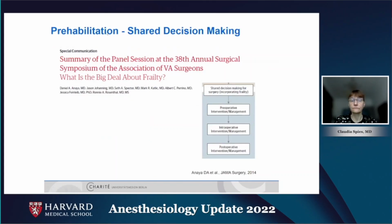On the prehabilitation, it's also based on shared decision making. So the summary of the surgeons already said what's the big deal about frailty. I think it's important that we have a shared decision making process for surgery and anesthesia. We have a preoperative and interventional management, intraoperative and postoperative management, and this is important to improve outcomes. All these items are important, and it should be based on evidence-based medicine.